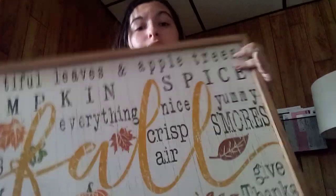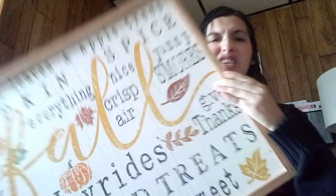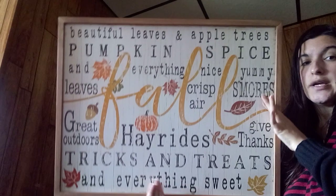So this is one of my favorites. This is just a picture, and I think this was the most expensive. This was $17. It's a big picture. And I think I'm going to put that in our kitchen, because we have a good amount in our living room.